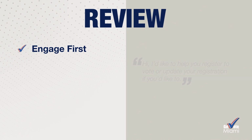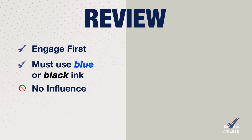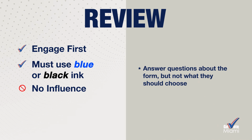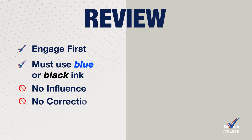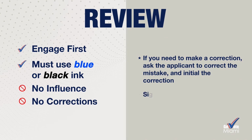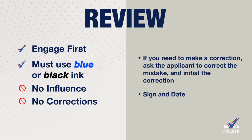We must use blue or black ink to fill out the form. We cannot influence them. You can answer questions about the form, but not what they should choose. So we can explain the question about party affiliation, for example, but not tell them which party to choose. Try not to have any corrections, but if you need to make a correction, ask the applicant to correct the mistake and initial the correction. Sign and date, and please check all the information carefully.